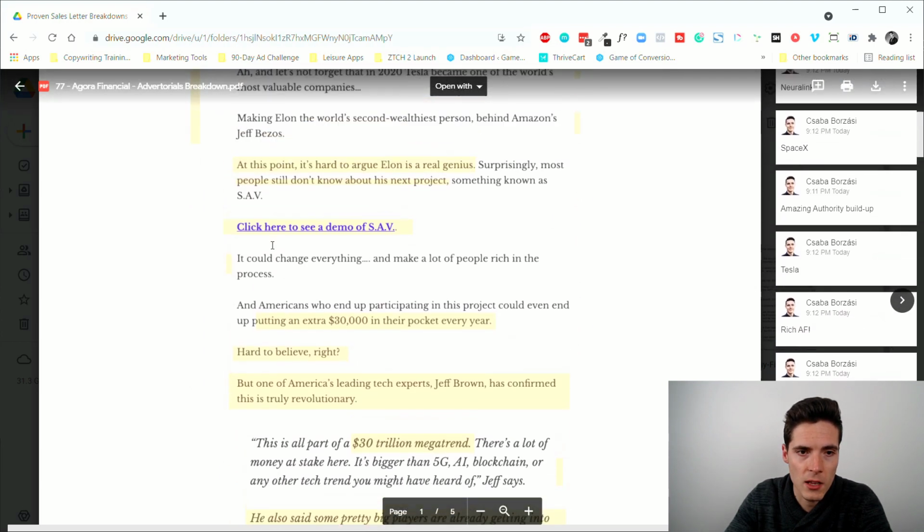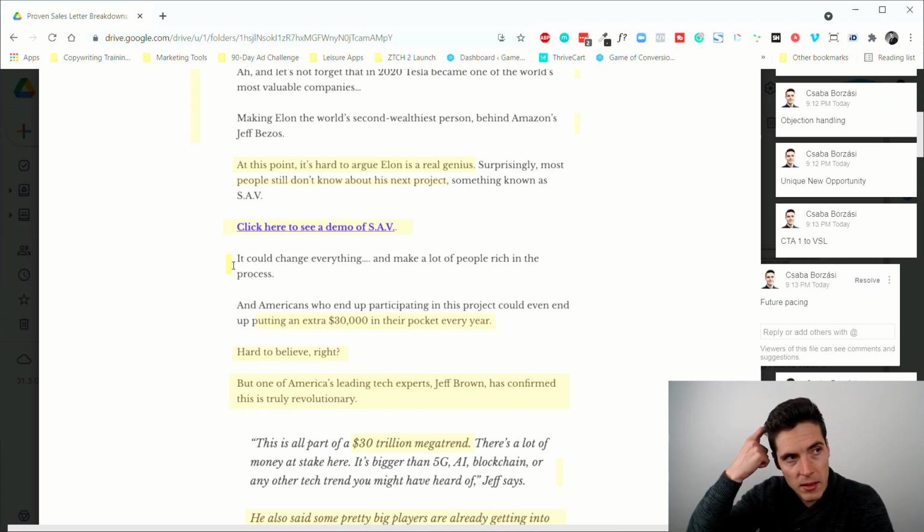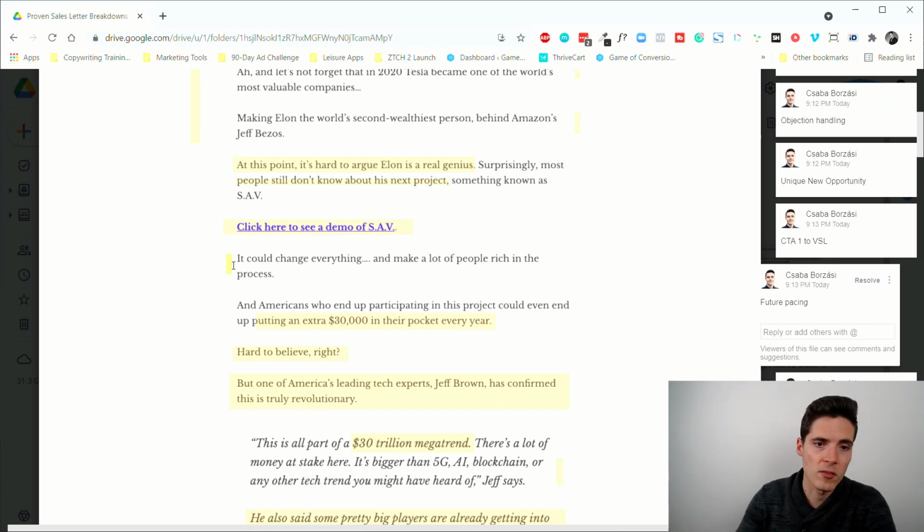So then the copy continues. It could change everything and make a lot of people rich in the process. So this is basically the promise, the future-paced promise.